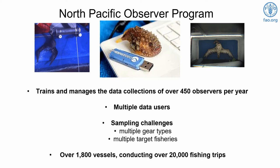There are over 54 stocks managed in the region, and those stock assessors also use the Observer Program data as part of their stock assessment, as well as for ecosystem research. The environment is insanely challenging. There are so many different target fisheries and gear types, and every vessel is different. They range in size from 30 feet to 350 feet, and from the machine vision perspective, this is pretty interesting because we have a lot of different types of images and very specific data points that we can pull from those types of images.